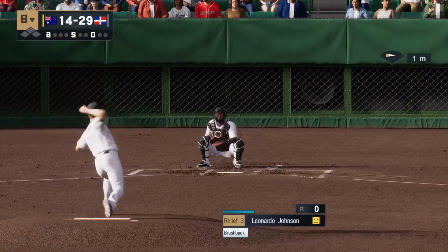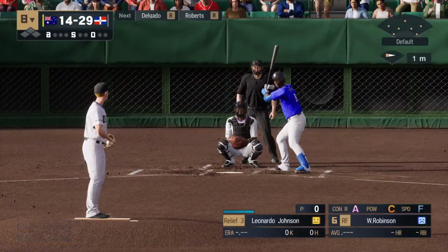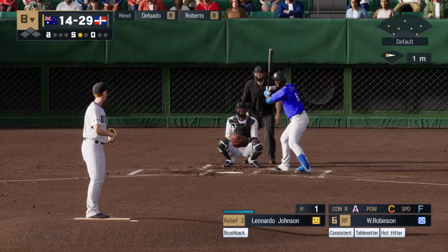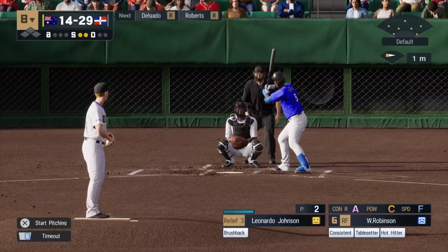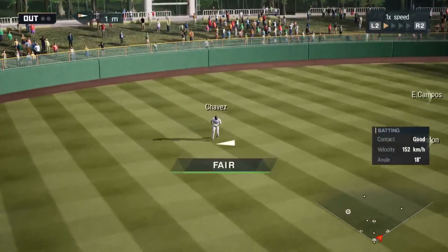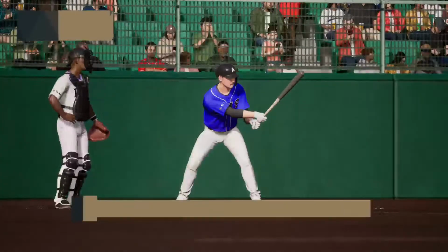Wade Robinson stands in. He grounded out to second in his last at-bat. The Australian Nationals have lost some ground as they take their turn in the batter's box here in the 8th. 2 quick strikes here. Hits it. A short fly ball. That's a base hit. Australia has their lead.